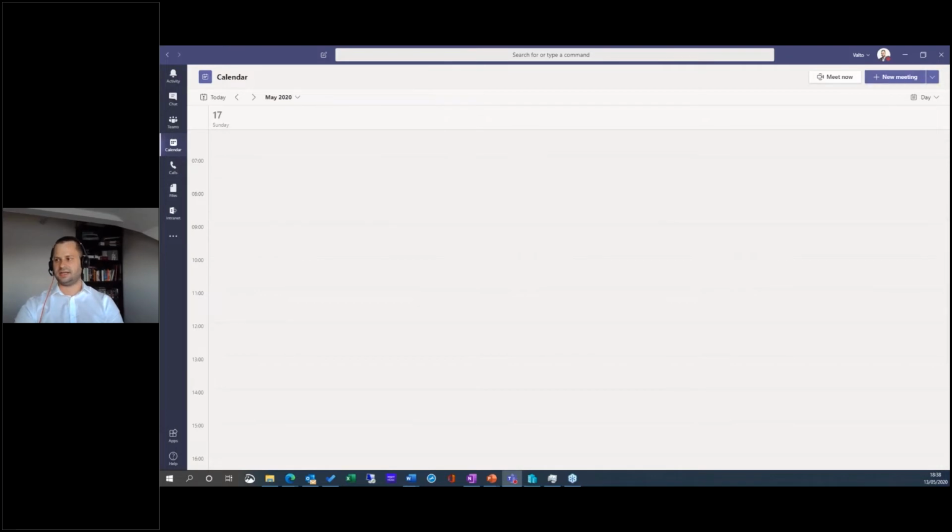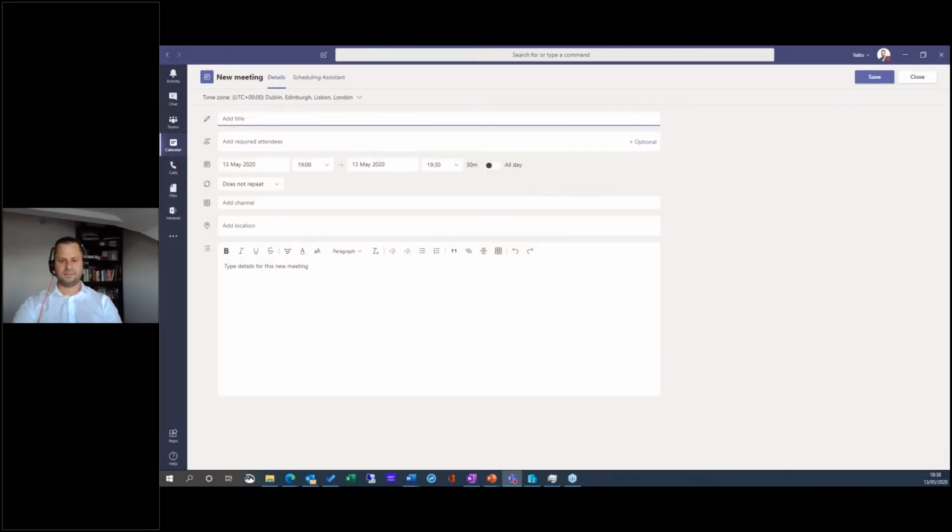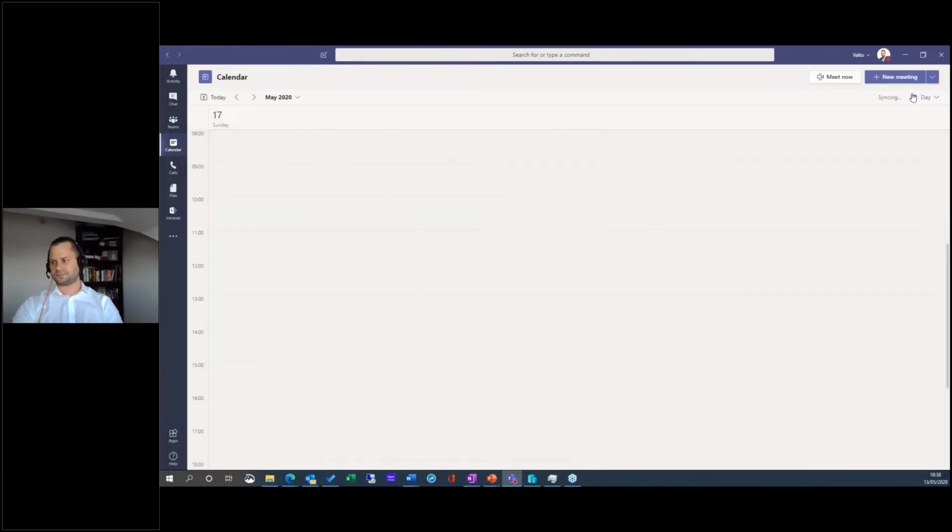We also then have the calendar option. So this isn't anything special really. All this is simply syncing with your Outlook calendar, so it just shows you your Outlook calendar. And from within here, we've got a couple of options. The first one I'm able to do is a meeting. So I can schedule a meeting and I can invite either staff that I work with, or I can invite external parties. I can also do a live event.